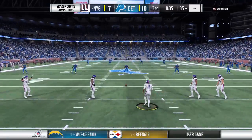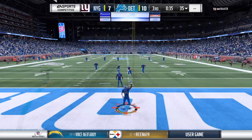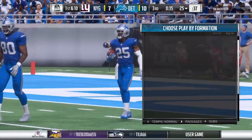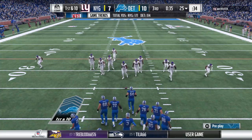Set now to kick this one away, and off it goes. And a fair catch signaled for and taken successfully. And Detroit getting set to go now. They have the lead. Now they'll be looking to extend that lead.